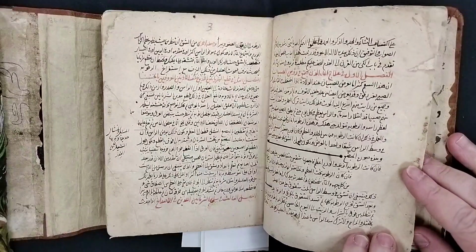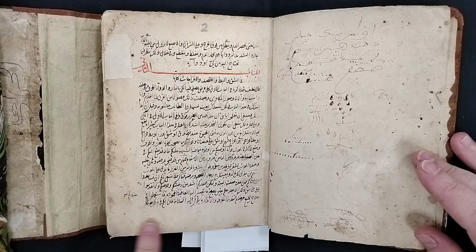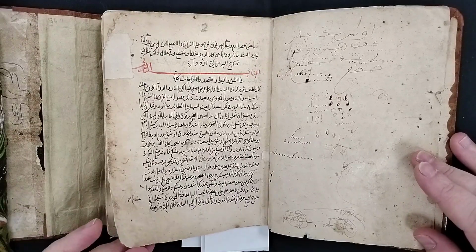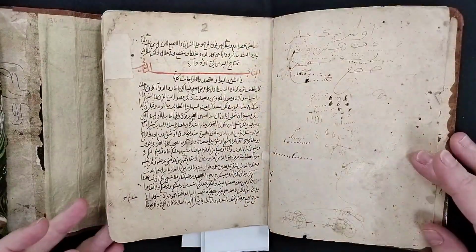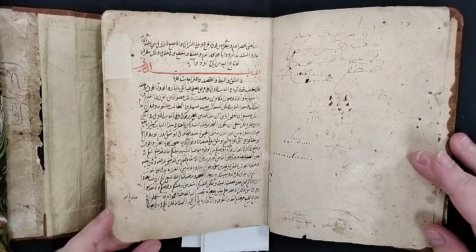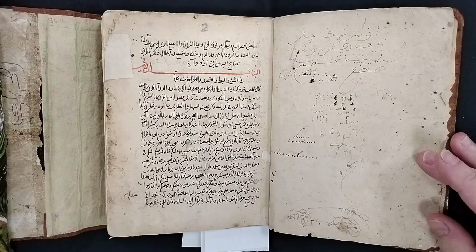The paper that they were writing on in the Middle East and North Africa also was burnished. So I don't know if you can see this here, but it's quite shiny. And that's because of the way that the paper was treated before it was written on. Of course, this is after the printing press. I think this is local paper and not imported paper.